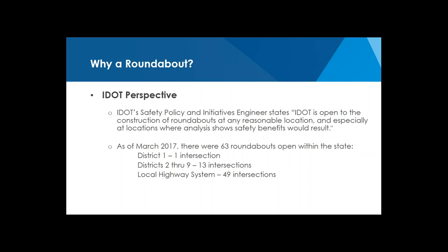in evaluating what type of intersection improvements may be needed. And typically those are not the major thoroughfares, whereas state highway intersections may have a little too much traffic or may not be ideal locations.